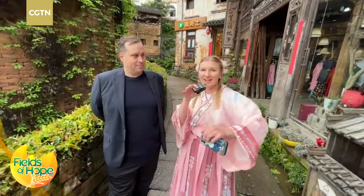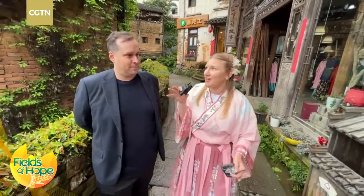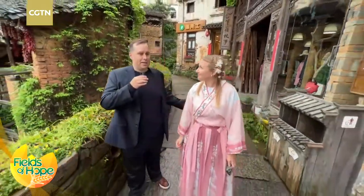You're so close to the mountains, so many fresh vegetables, plants, trees, vegetation. It's just so green, and you feel like you can really breathe everything in here. Yeah. I've also seen pictures of this village a lot in the media before.